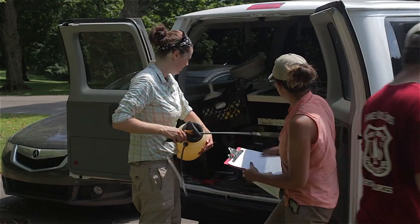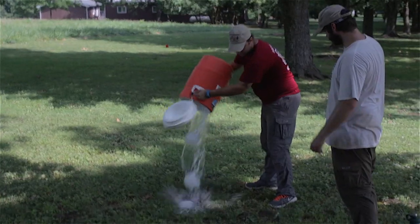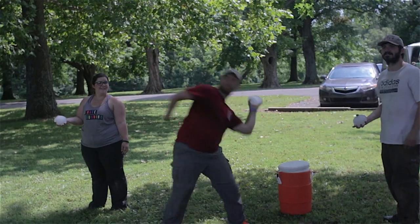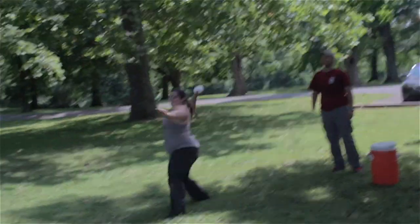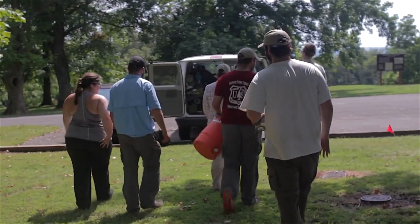We have this kind of funny ritual at the end of the day. After we dump out the remaining water in our igloo coolers, we take the ice and we throw it at the tree. And it's just become kind of a fun little ritual that we have at the end of the day. The ice throwing ritual is a moment of bonding for us here at the field school.